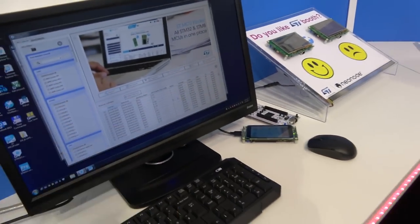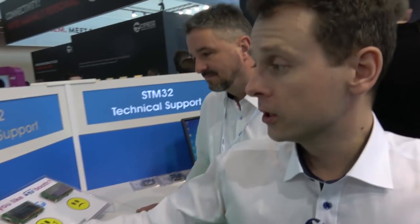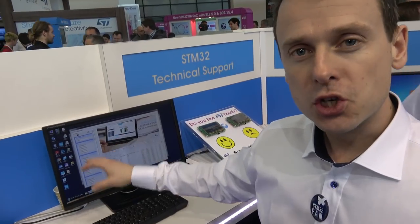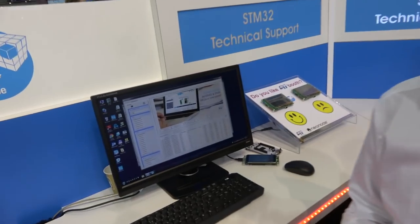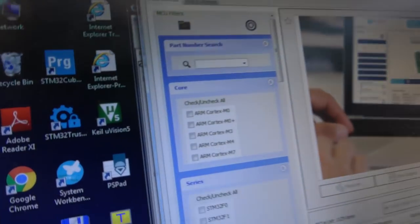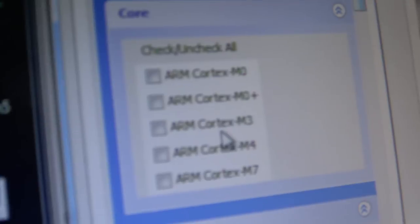So you have all the boards in here? Yes, so this is the tool, what we call the STM32Cube platform. This GUI has a couple of functions. You can start with a product selector. You choose which Arm core you want. Exactly, so you say, I want a Cortex-M7.